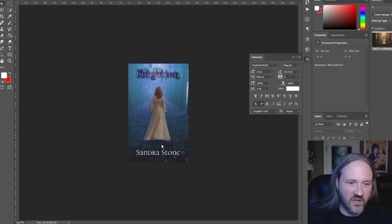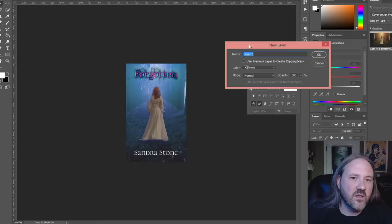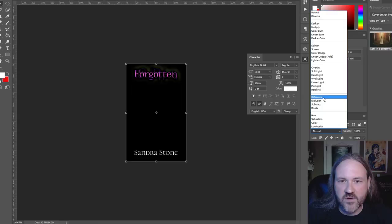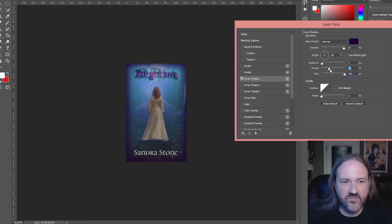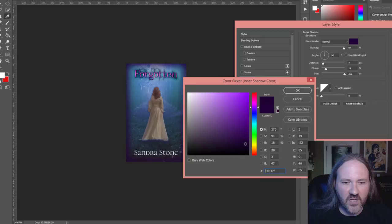Of course, we want to add a vignette. So let me add a vignette layer real quick. Layer, new layer, boom, edit, fill with black, screen. And then we're just going to add an inner shadow. And this is a super easy way to make a vignette. See? Perfect. We don't want any distance here. And you can even change the color. So this is a purple color. We can go to a more black color if we want.